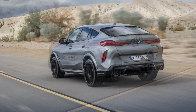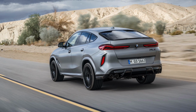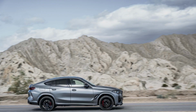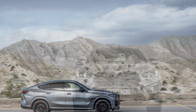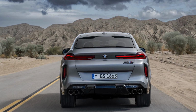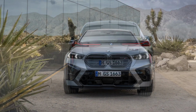A bespoke and freshly adapted version of the M xDrive all-wheel drive system further adds to the distinctive performance experience offered by the new BMW X5 M Competition and BMW X6 M Competition. It uses an electronically controlled multi-plate clutch in the transfer case to ensure fully variable and super smooth distribution of the engine's power between the front and rear wheels. The system's rear-wheel bias intensifies the signature M feeling when accelerating or powering through corners.